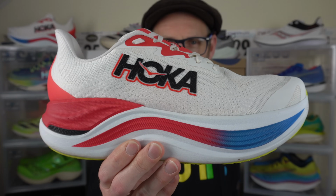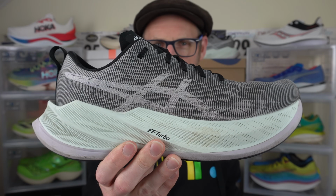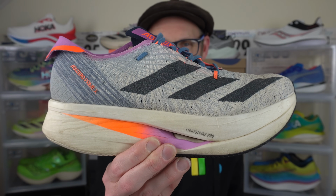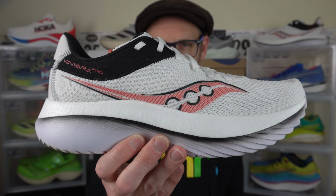As such, today I'm focusing on shoes with above 40mm of stack height in the heel. The colossal beast, the HOKA SKYWARD X, the skyscraper-like stack of the SUPERBLAST from ASICS, the one that started it all with above 50mm of stack in the heel, the ADIDAS PRIMEX STRUNG, and the often forgotten Saucony KINVARA Pro. How do these premium cushion models shape up against each other? Let's check it out.